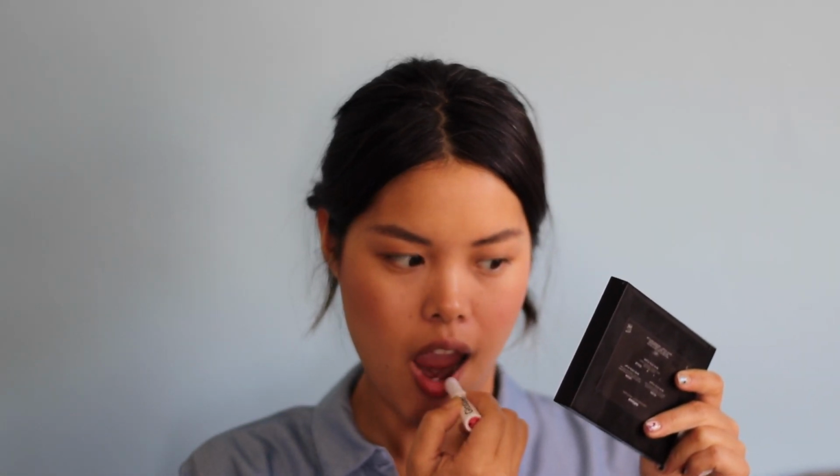Alright, next I'm going to work on my lips. So I've been using this one right here. This is the Glossier Zip. Take the product and kind of blot it into my lips. Alright, so once I have lip balm on my lips, I'm going to add the lip gloss.